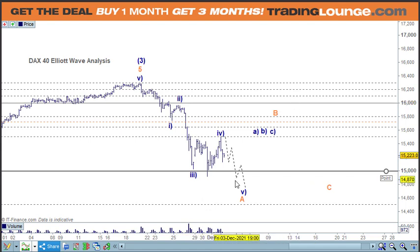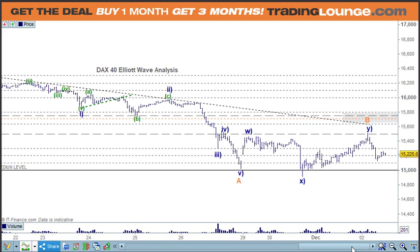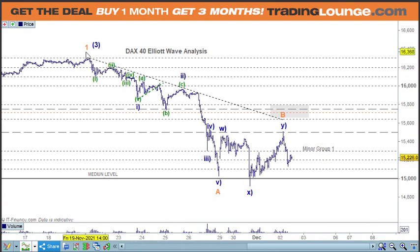So if we break lower down here, it will be either wave 4 coming down here, which is probably more likely when you look at the bigger picture and looking for a more complicated wave 4 to come into play. Just drilling in here to the 1 hour chart. The other way to consider this is that we don't need that wave 1 up there because that's not correct.